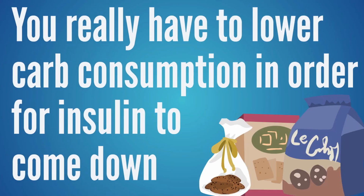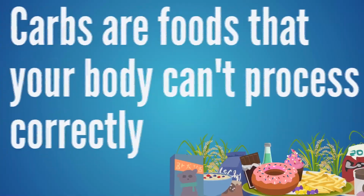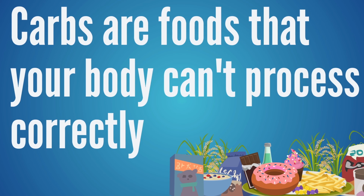So we really are going to have to lower our carbohydrate consumption in order to get our insulin to come down. Now, that doesn't mean that you can't have any carbohydrates, but if you're leaning towards a type 2 diabetes type insulin resistance, when you're eating carbohydrates, you're basically bringing in a food that your body can't process correctly. So anything that the body can't process no longer becomes a fuel. It becomes a burden that the body has to deal with and figure out how to get rid of.